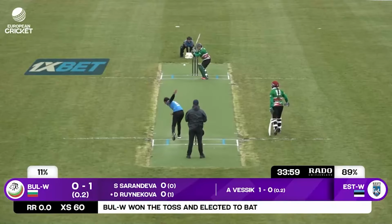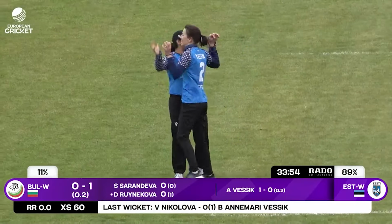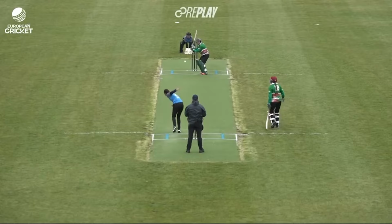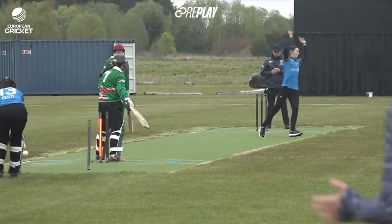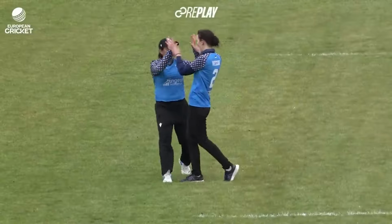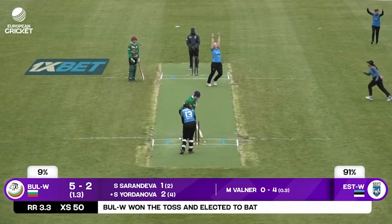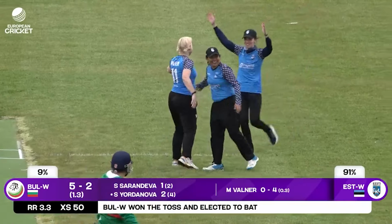Here's the next one from Vesic. She's on the money again and gets another. That's just top quality bowling at the moment from Anna-Marie Vesic. The second wicket goes down, and it's going to be a 2-ball duck for Delina. And another wicket gone down, pitched up again. Is that middle stump out of the ground?